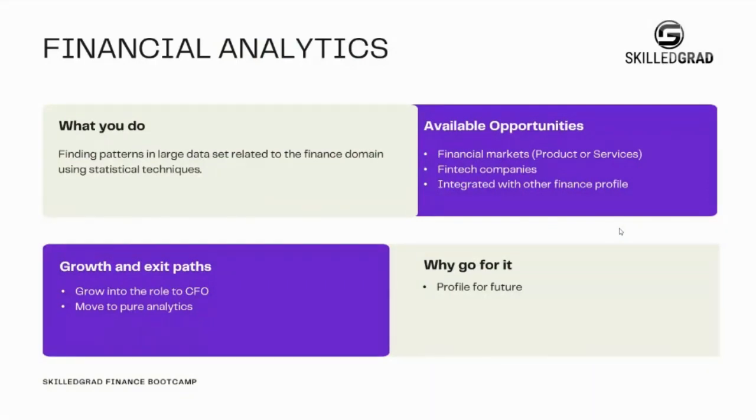Somebody was talking about data scientist. So this is a data scientist role, but the focus is only on the financial data, not any other data. So what you're trying to do is find patterns in large data sets and then use those patterns for some business advantage or business profits. In terms of profiles that are available, like I said, there are not many profiles available here because it is still very, very nascent. And I don't feel that in the long term, this will be a separate profile. It will get integrated with a lot of other profiles.